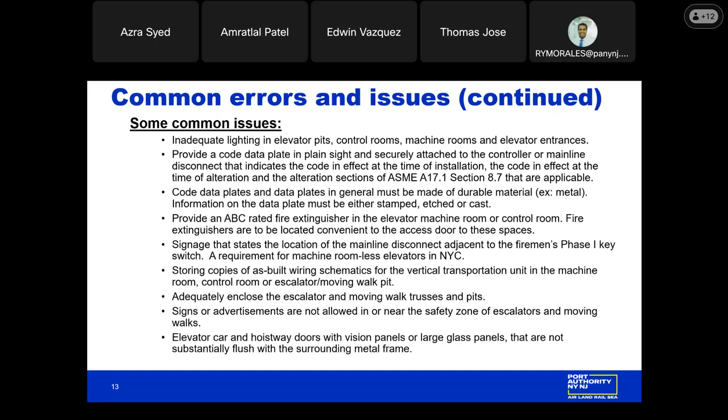Elevator car and hoistway doors with glass that are not flush with its metal surrounding frame. The ASME A17.1 code requires that car and hoistway doors that have glass must be substantially flush with the surrounding metal frame. Often we find that it's not flush and the edges are sharp. So anything that's 1/8 inch or more in depth between the glass and the metal frame has to be beveled.